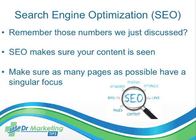And again, you want to make sure that as many pages as possible have a singular focus on your website, because that really helps with SEO. So when you're designing your site and you're thinking about how you're going to map things out, of course the home page is going to have a little bit of everything. But then when you go to your services page, you're going to have a list of your services and your specialties, and then what happens after that? That's when you really want to drill down.